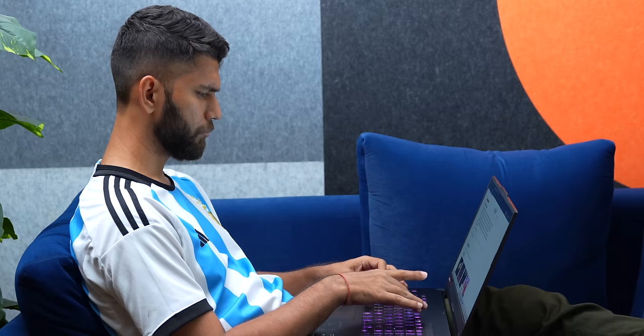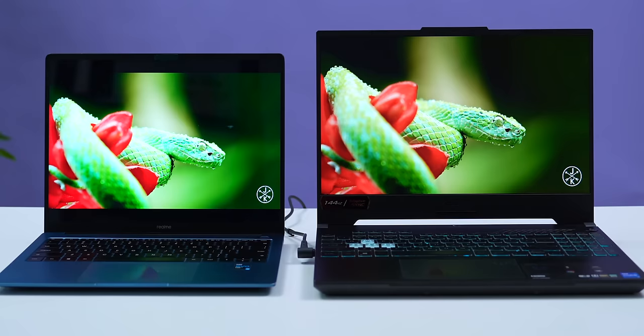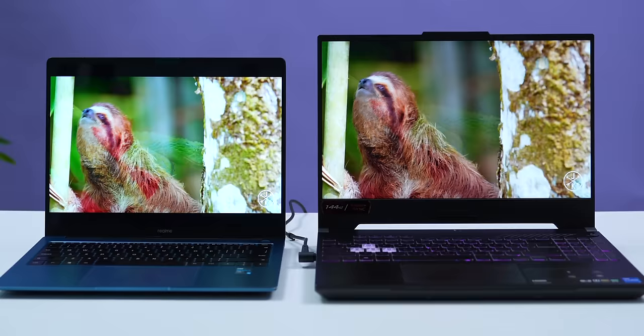Like while using the laptop, I used it on my bed and that was right beside the window. During the day, it would sometimes feel a bit dull. And just for comparison, I have this Realme laptop. This is around 40,000 rupees. I'll play a YouTube video on this. And the display of the Realme, if you see side by side, is much better. So I would say the display quality could have been slightly better.